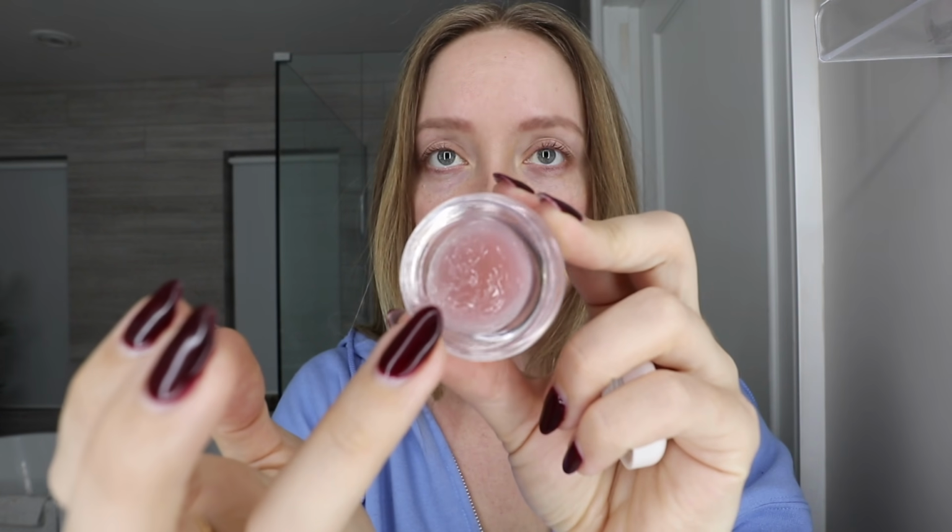It's a very thick pink jelly. I'll just dab my finger on there, rub it on like so. I usually don't get crazy chapped lips, but every time the weather changes, like from summer to winter, my lips get crazy dry. So this is one of my favorites. I'll put it on super thick and sleep in it. And I wake up the next day and my lips feel great.